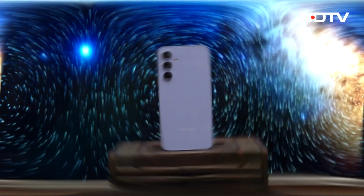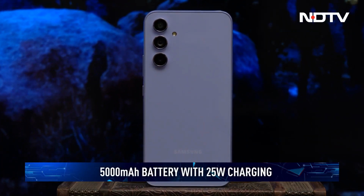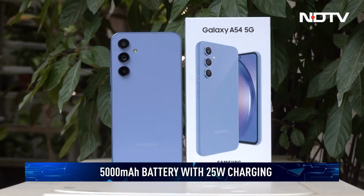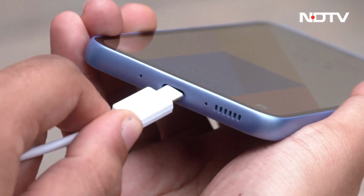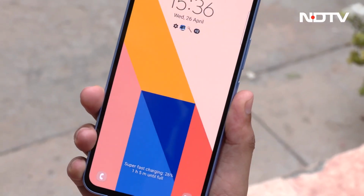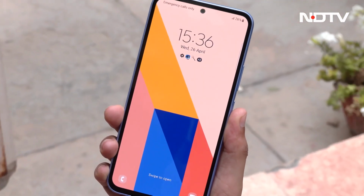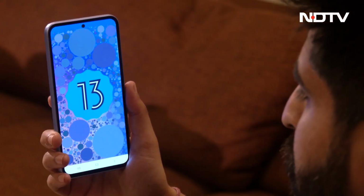The phone is powered by a 5000 mAh battery and supports 25-watt charging, which isn't all that impressive. To our disappointment, you don't get a charging brick in the box. The charging speeds are decent, and with a Samsung charger, you could juice the phone from 0 to 100 in about an hour. The A54 runs on One UI based on Android 13.